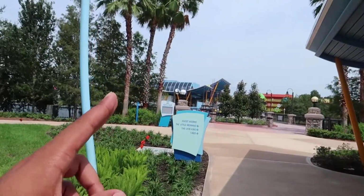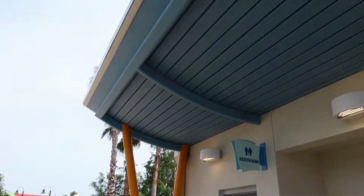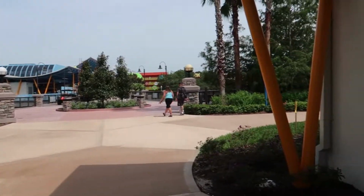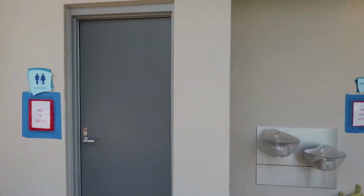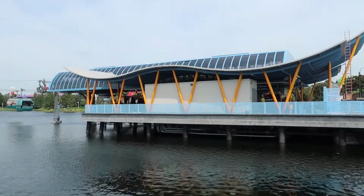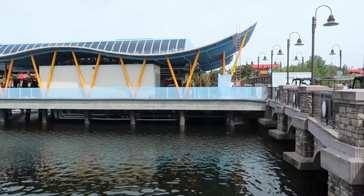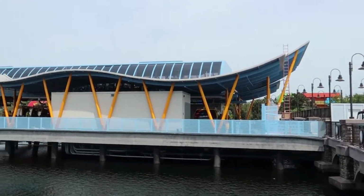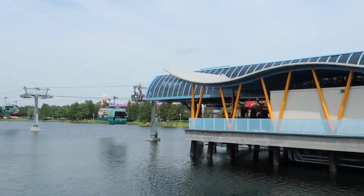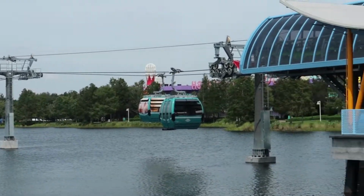So over here on the walkway to the Skyliner Station, they have these restrooms. They look nice. They're in the same style as the Skyliner Station. They're not in operation just yet, probably when the Skyliner actually opens. And so here's a good look at the final Pop Century / Art of Animation Skyliner construction update before we get to go on this and experience a Skyliner for ourselves.